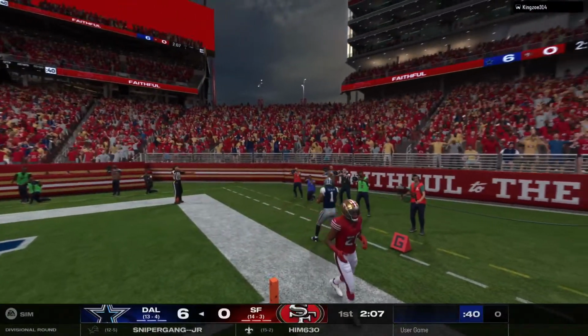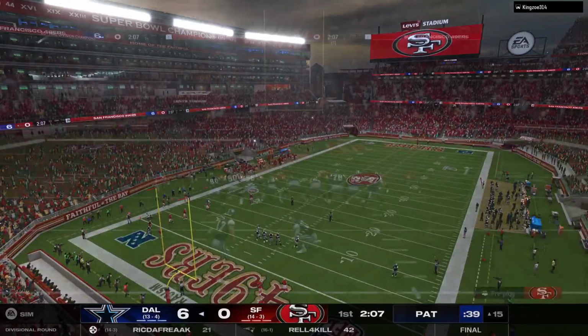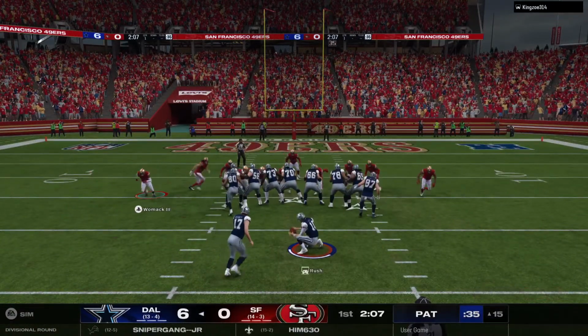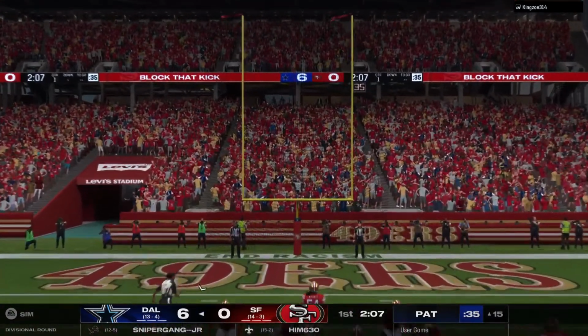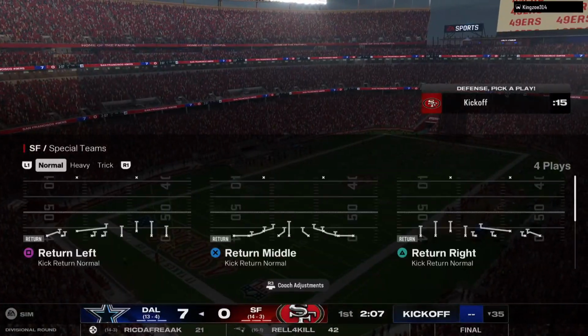Touchdown, Cowboys! Jalen Tolbert from 6 yards away. And the Cowboys are on the board first here in this division round matchup. Now the extra point up and good by Aubrey. And it's now a 7-0 game.